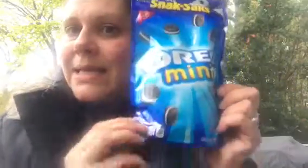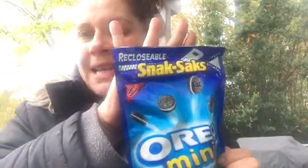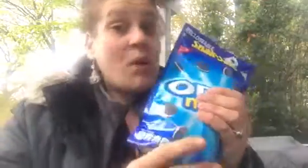Then I found these 8-ounce bags of the Oreo Minis snack sacks, resealable. These are $2 at Walmart and slightly higher than $2 at Target. So again, for a dollar, why not? And I did get three of them. The ones that Dollar Tree usually sells for a dollar are 3 ounces. These are 8.